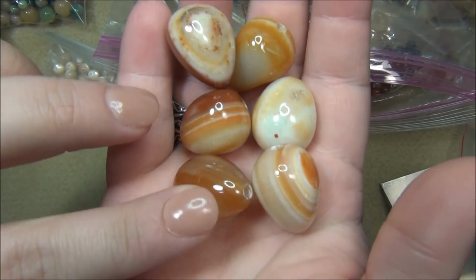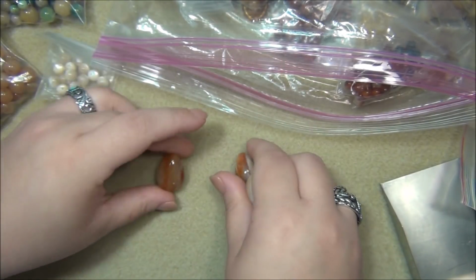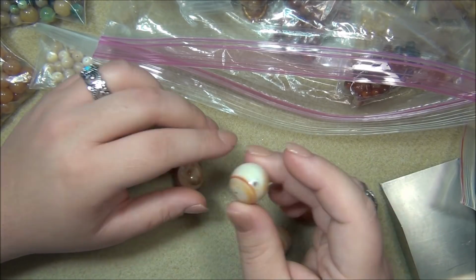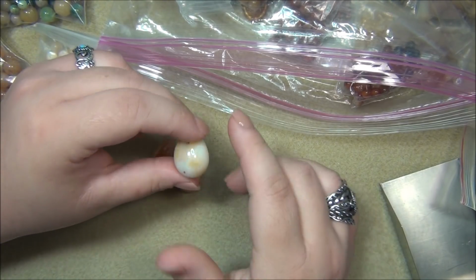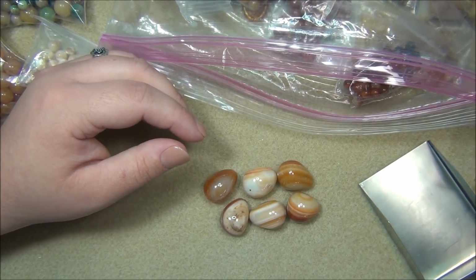Huge agates. Big holes. These would be awesome for tassels. You guys know they're like making tassels. But like the top of the bead for the tassel, and I like doing loops of seed beads at the bottom. Those would be cool.